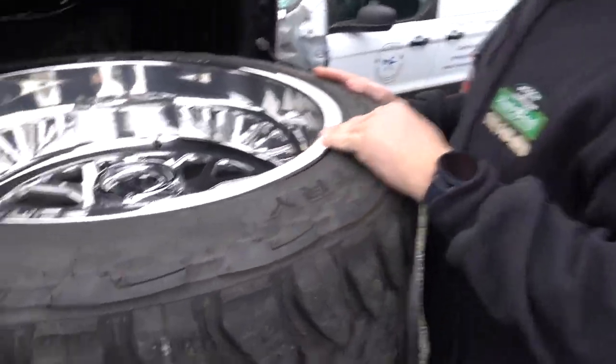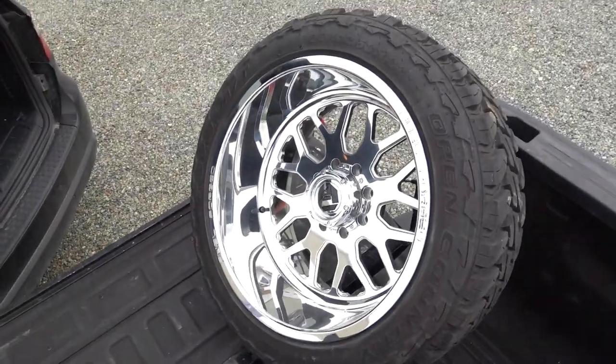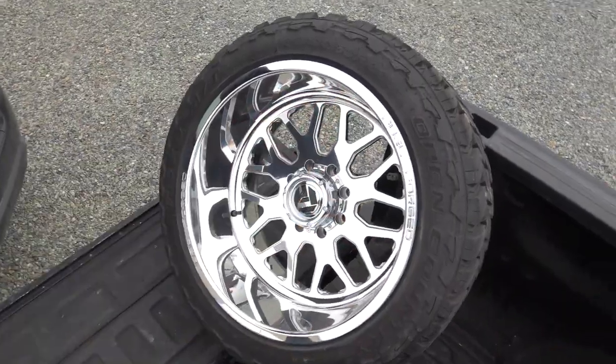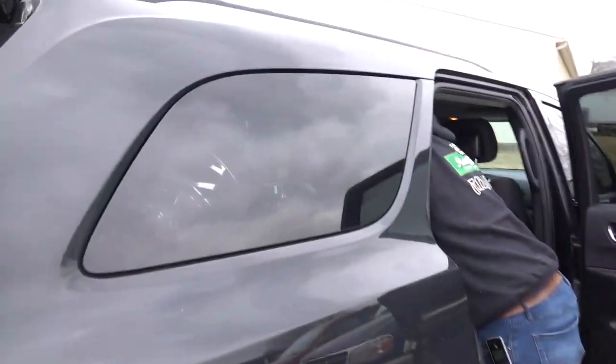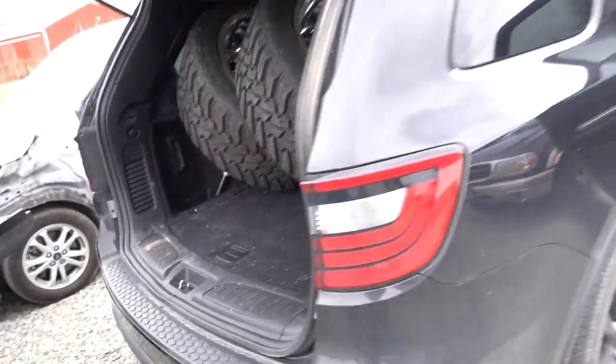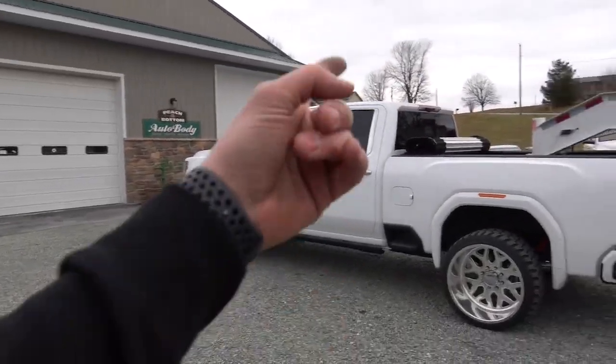Got you that fresh polish, brother, man. Dude, they look great. And finally, we've got Sean's polished wheels back in his possession after they were sitting up at the shop for a little while. He's kind of having a hard time getting them to fit in his Durango over here, but we're gonna make it work. And we gotta disconnect the trailer and then we're gonna start working on this thing.